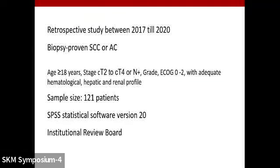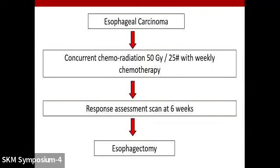It was a retrospective study done over a period of 3 years, and locally advanced esophageal cancer patients of good performance status were chosen. A sample of 121 patients was taken after IRB approval. The treatment schema was concurrent chemoradiotherapy with a dose of 50 Gy in 25 fractions with a weekly chemotherapy regimen, carboplatin with an AUC of 2, and paclitaxel 50 milligram per meter square. After 6 weeks, a response assessment scan was done, followed by esophagectomy.